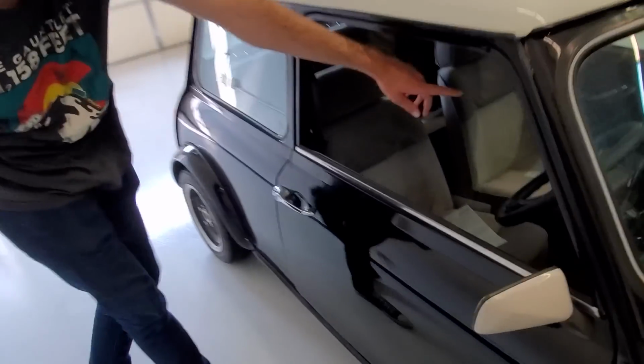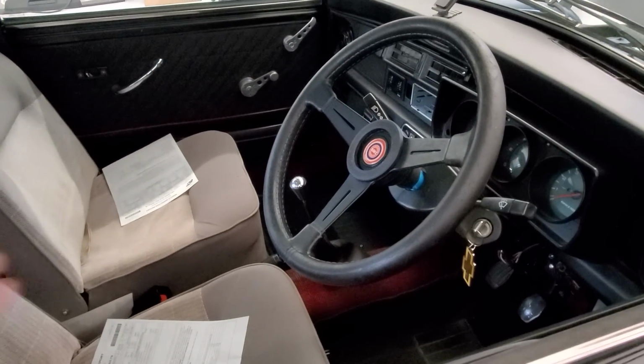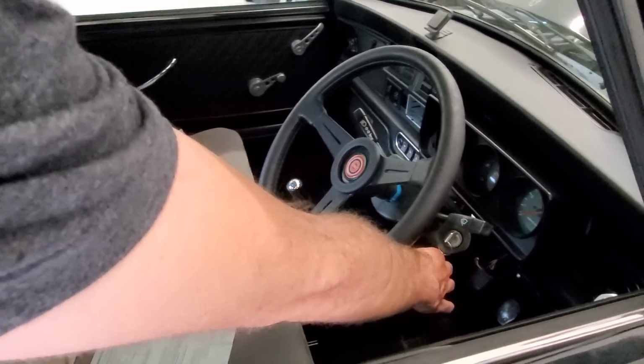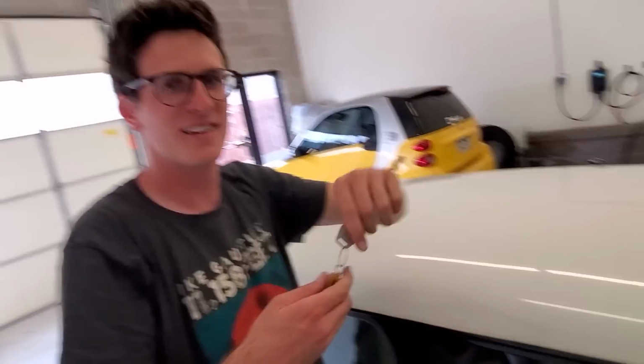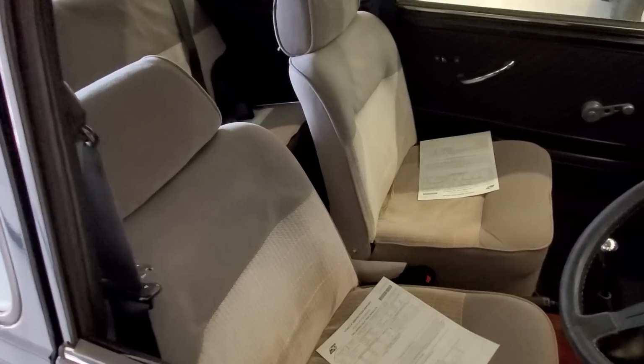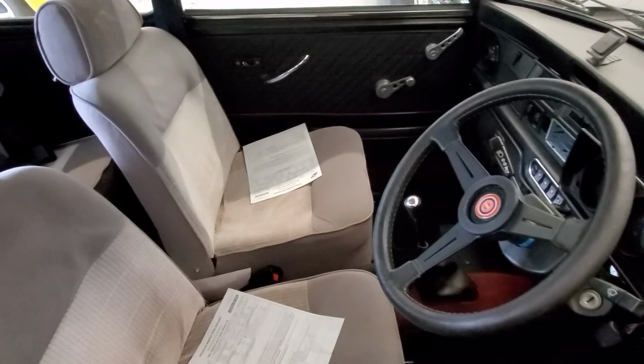You can see the big hole in the dash where the radio is supposed to live. That's embarrassing. This is the original steering wheel. Oh, this is embarrassing too. I didn't have a keychain on me. So, you see this? Chevrolet, baby. Yeah, it's pretty clean though. This is, I believe, a real Cooper based off the VIN.